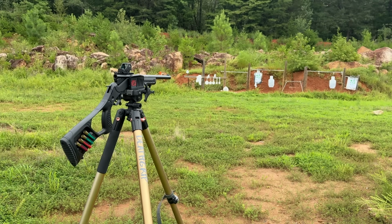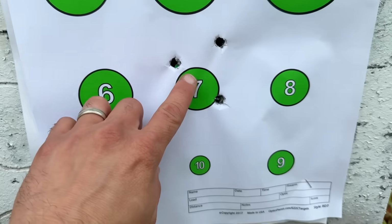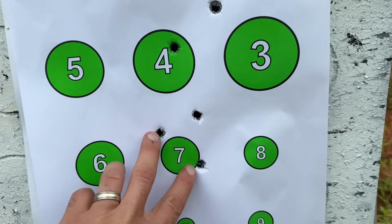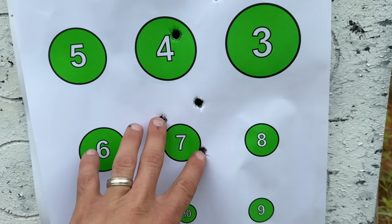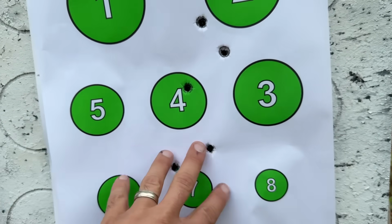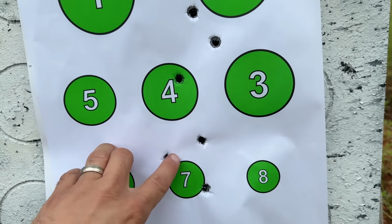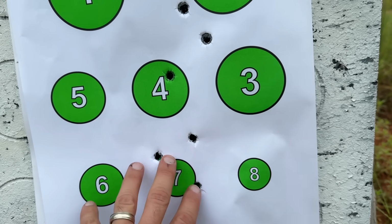Let's go take a look at that group. All right, well, about the same group size. I wouldn't say that's dramatically smaller than the other one. Maybe a touch smaller, and maybe it likes lead round nose a little bit better, but we do see a noticeable drop in the rounds versus here to here. I'm going to leave it sighted in where it's at as kind of a hybrid between both of those. Now those lead round nose are traveling much slower, but something to consider.